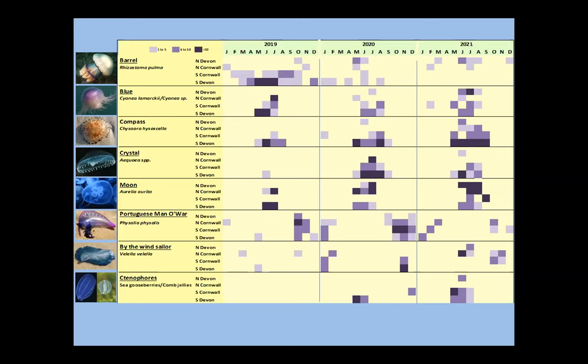If we go down them, the barrel jellyfish were quite interesting because anyone who was around the coast in 2019 would have seen the barrel jellyfish. They were everywhere, they were washing up everywhere, but we haven't really seen that since in the same numbers. We have had anecdotal reports from local fishermen saying that they're still offshore in large numbers. And one person who trawls Falmouth Bay, so he's been trawling there for 40 years, said that in the last 10 years, he has trawled up these mature barrel jellyfish by the ton in November for 4 years. So that was quite interesting, but it doesn't really tell us much else about where they go.